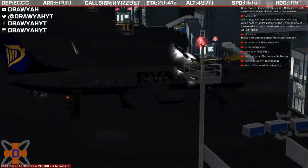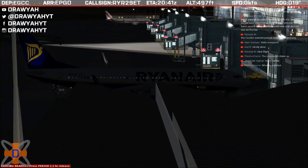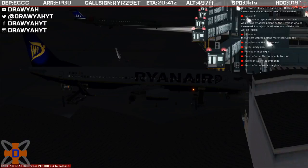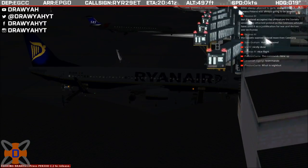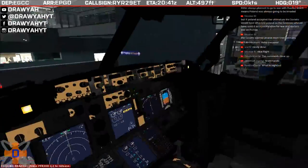Let's have a look. CRJ is parking up next to us. Oh, yes, he is. Oh, there's the old airbag at the end of the stands. What a sad sight to see. So alone. But otherwise, yeah, another happy landing. I'm not complaining. We did quite well with that.